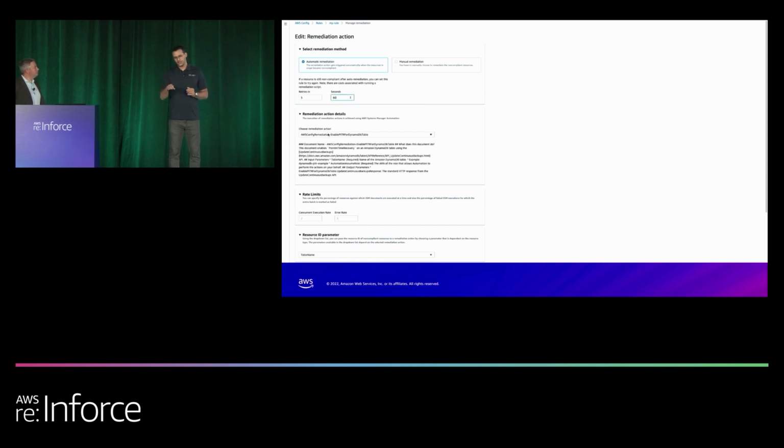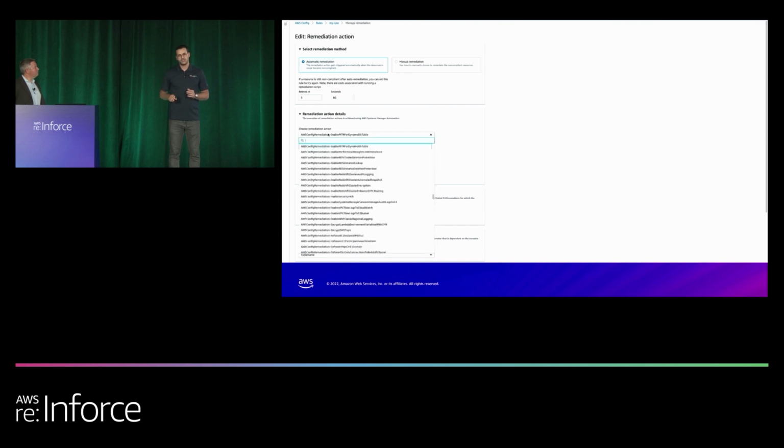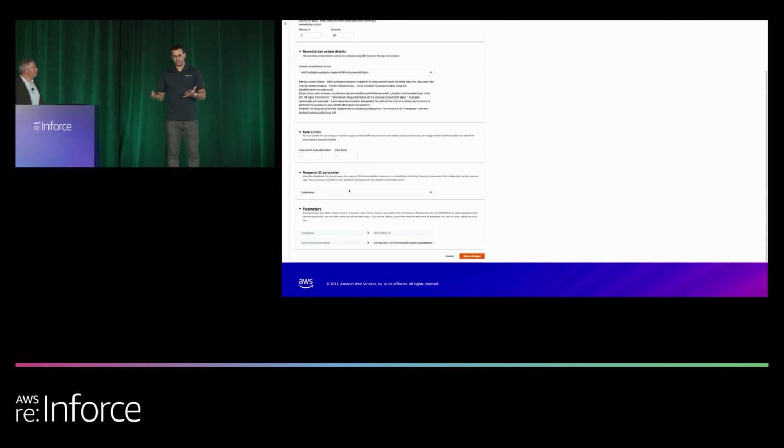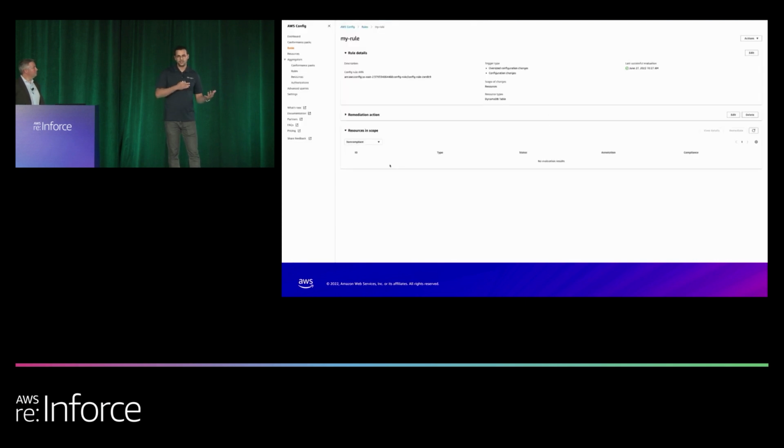And then under action here, this is where you can select the runbook that you want to run whenever the resource is non-compliant. Okay? So here, obviously, I want to enable point-in-time recovery on a DynamoDB table, which means I want to select that one. And for AWS SSM to run properly, I need to provide a resource ID. So this is out of the box. And an IAM role as well. So the action is run on my behalf, right?